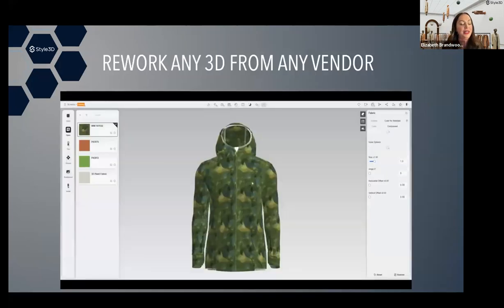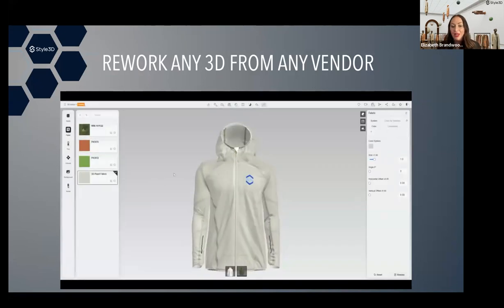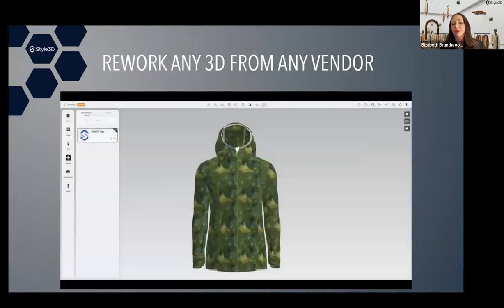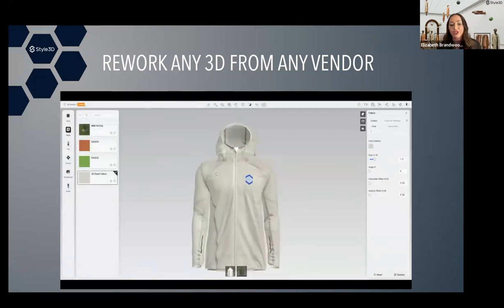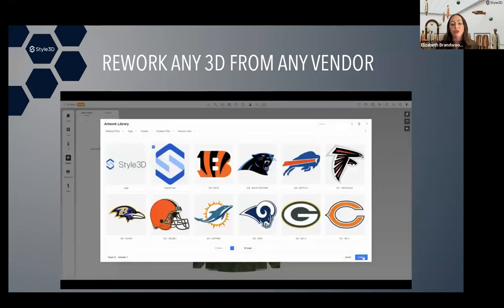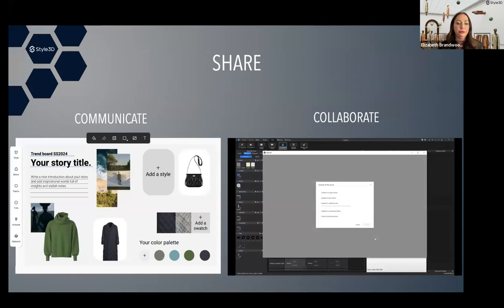One other key point of Style3D software is we have a really cool tool which enables you to rework 3D from any vendor. So if you've got suppliers that have multiple 3D vendor softwares, then you can bring that 3D into our platform and rework that very easily and apply prints, logos and graphics. Or if you are a brand or a retailer and you're on your second generation of 3D, then rather than make those 3D assets dormant, you can bring them back into Style3D and say, for example, it's a core style. You can rework on that and really bring it back to life, reuse and recycle that digital garment and make it a new style.